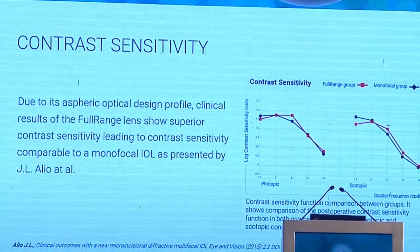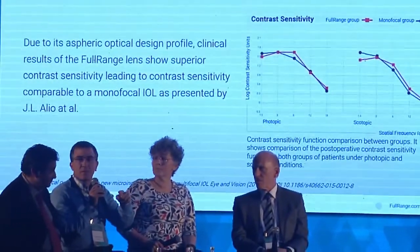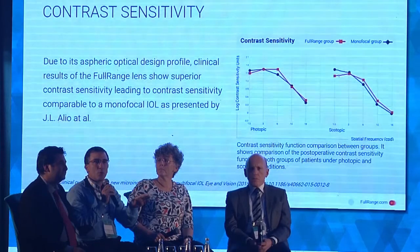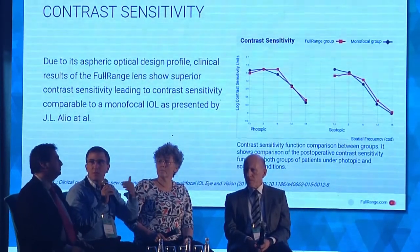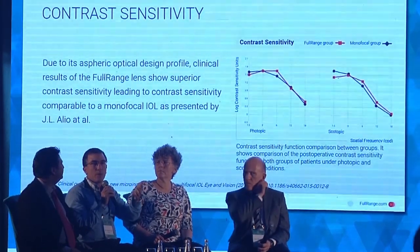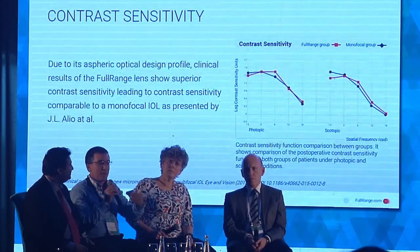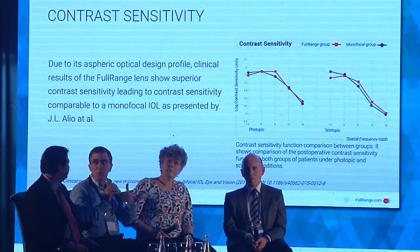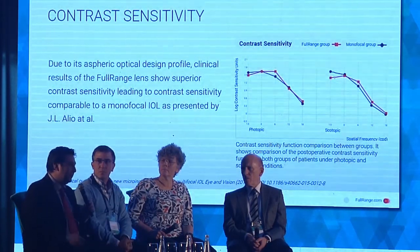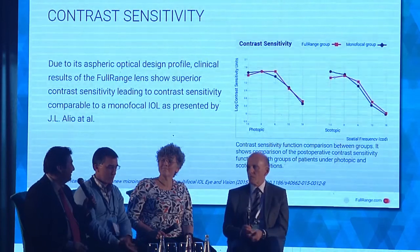I have a comment. It's not a matter of more rings that you get better intermediate vision. It's a matter of improving the optical quality of the lens. So with the Abbe number, you get less chromatic aberration, so you can find more depth of focus just by improving the optical quality of your design. Yes, that's true. It's also related to the optical design, and as you said, also to the material itself. And we'll be touching this issue in a few moments.